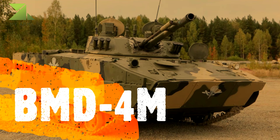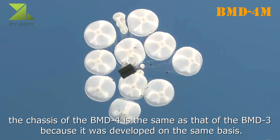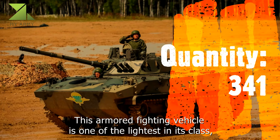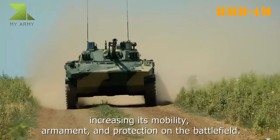BMD-4M. The BMD-4 combat vehicle of the airborne is an amphibious infantry fighting vehicle originating from post-Cold War Russia. Originally designated as the BMD-3M, the chassis of the BMD-4 is the same as that of the BMD-3, because it was developed on the same basis. This armored fighting vehicle is one of the lightest in its class, possessing a substantial amount of firepower. The vehicle was designed to transport Russian airborne troops, increasing its mobility, armament, and protection on the battlefield.